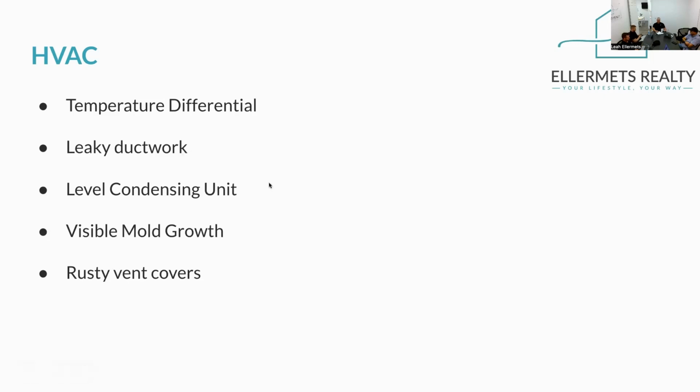So leaky ductwork. How about a level condensing unit? What's a condensing unit?